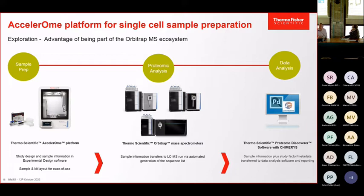The beauty of this is it's totally integrated with the rest of the workflow. So the results from the Accelerome are passed into the mass spectrometers, and the sequence list is handed over to make a very seamless analysis. I'll come back to the mass spectrometers in a little while. The final stage is passed to data handling. We use Proteome Discoverer as one of our main tools. That's been upgraded this year to version 3.0, which features the chimeric system from MSAID, an artificial intelligence system which gives much better data handling and is able to pull out much more data. So again, it's very important to be able to do all of those things.